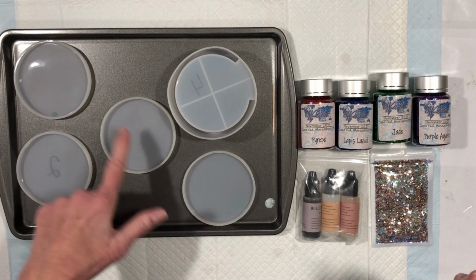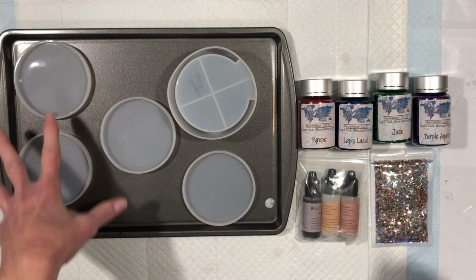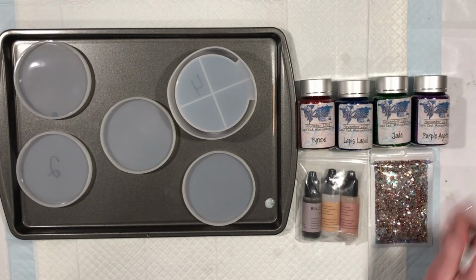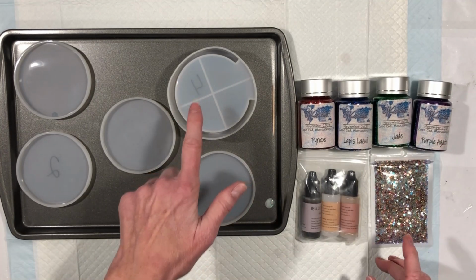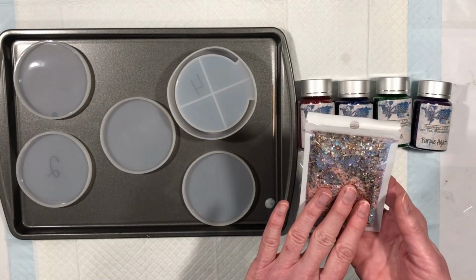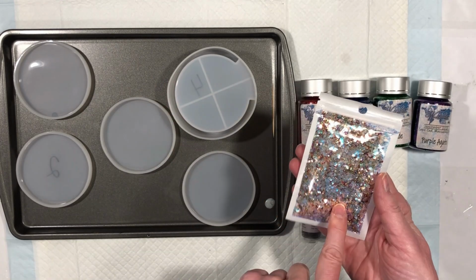I am going to split off 1 ounce for each one of these. Into each one, I'm going to mix a different one of their gorgeous Pirate Booty Treasure glitters. And then for the coaster holder, I'm going to start by mixing off a little of the resin with this particular glitter. It's called Captain's Bounty. I think that'll be beautiful.